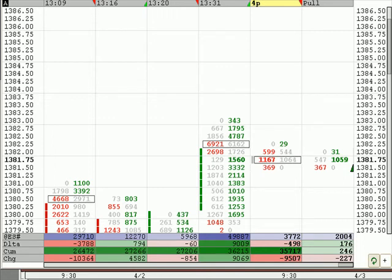Anticipating a run a little higher, up to the 90 area, up to the high volume bars between 85 and 88. That's right where our stop is too. Yeah, I don't know about this trade. Let's go ahead and reverse this trade. We're going to go ahead and reverse it. 81.75 reverse.